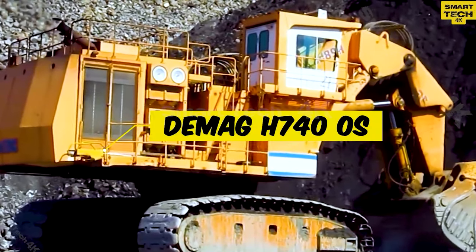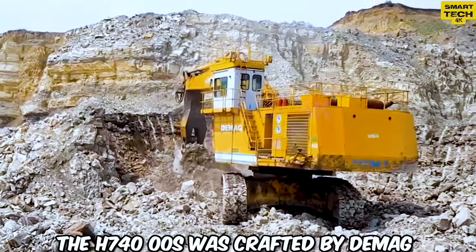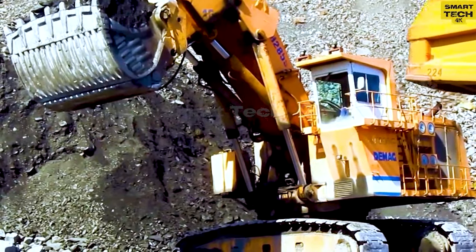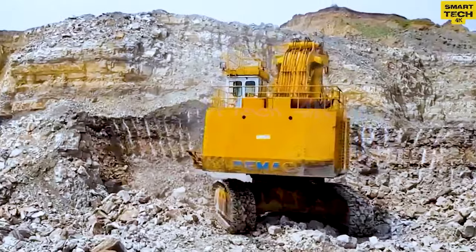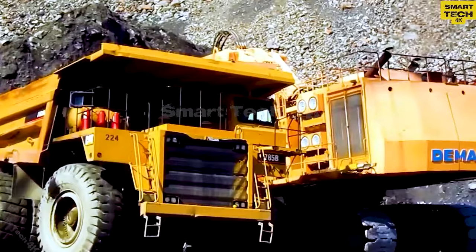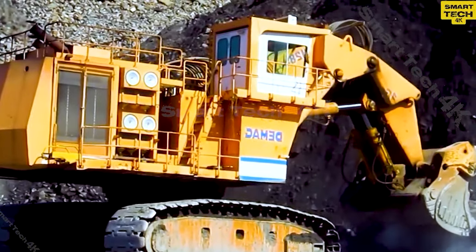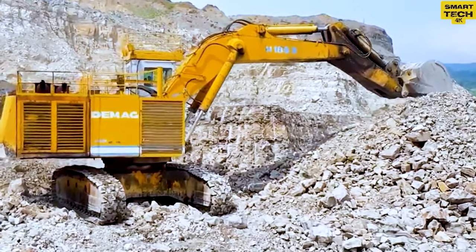Number 9. Demag H740OOS. The H740OOS was crafted by Demag, a German company, in the years 1999 to 2000. With only 10 machines ever produced, it stands as one of the rarest heavy-duty wheel loaders globally. Painted in a vibrant yellow hue, the machine reaches a height of up to 9.53 meters, spans 12.3 meters in length, and widens to 8.5 meters.